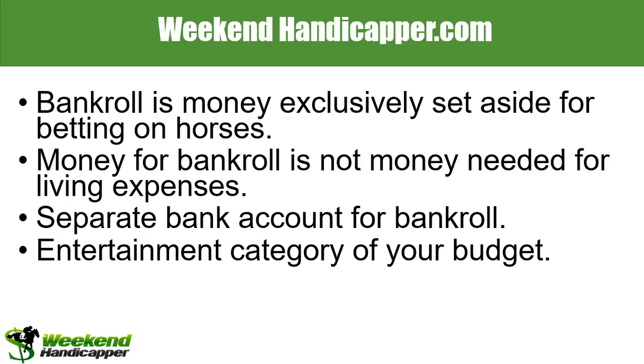shouldn't be for living expenses. Shouldn't be your rent money or money to help out your kids or your spouse or pay your health insurance. So please set aside money exclusively for betting, your gambling pursuits, because you might have heard the saying, scared money never wins. So if your car payment, your rent, your grocery are dependent on whether or not a certain horse wins or loses, that is no way to live, and you shouldn't approach horse racing in that manner because it's very stressful.